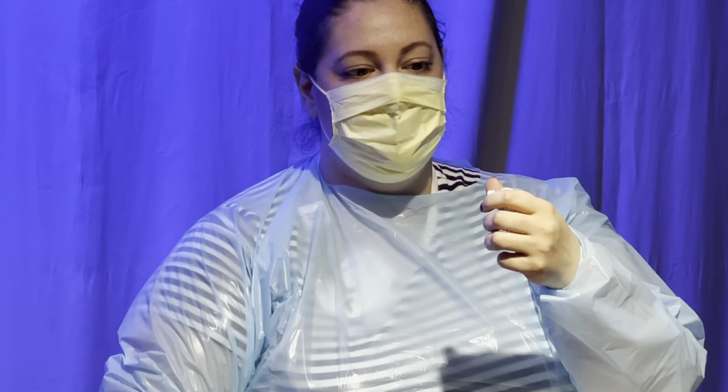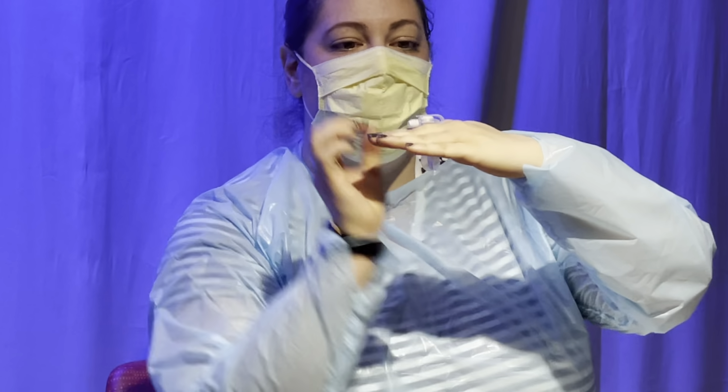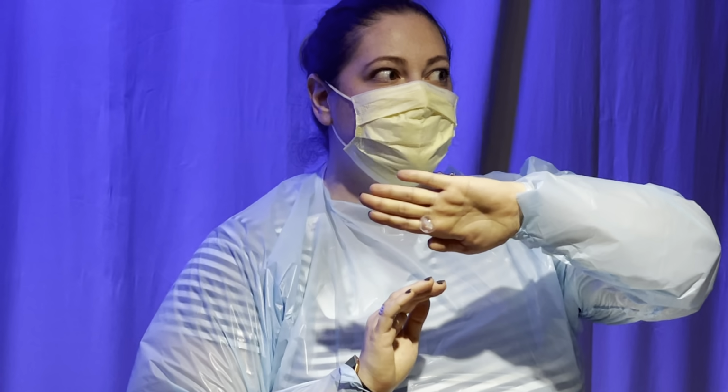So let me disconnect the syringe here. So if that's your skin and down here would be your stomach, then it won't pull out because the balloon keeps it safe underneath. Pretty cool, huh?